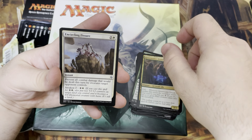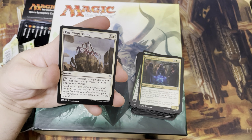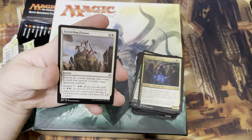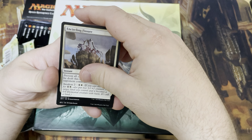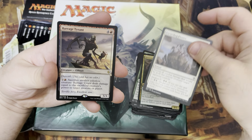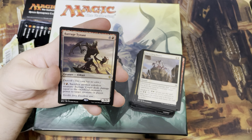And Encircling Fisher. Oh man, we've got Ulamog trapped. The artwork is giving us a clue. We've got Ulamog trapped behind this card. It's coming. Can we do it? Can we do it? It is a rare. It's not Ulamog. It is Barrage Tyrant. All right, that's okay. A little bit of a wah-wah ending, but that's okay.